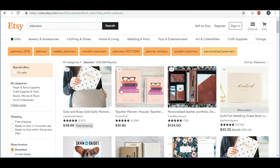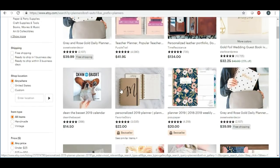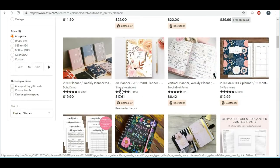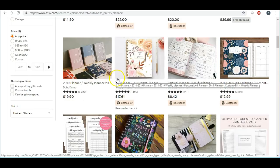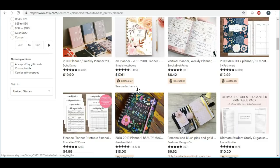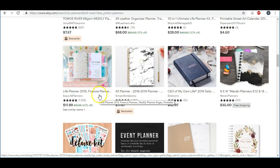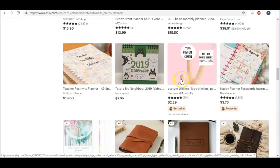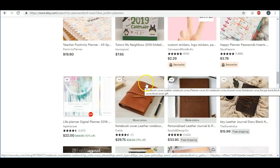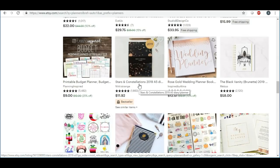Now, I will tell you the reason that this is an excellent niche to go into is because there are planners for almost everything. We have our regular daily and weekly planners. We have our annual planners and calendars. We have wedding planners. We have college planners. We have life goals planners. There's so many things that you can do. So if your niche is doing planners, I highly recommend that you get into that because you can sell these for a lot.